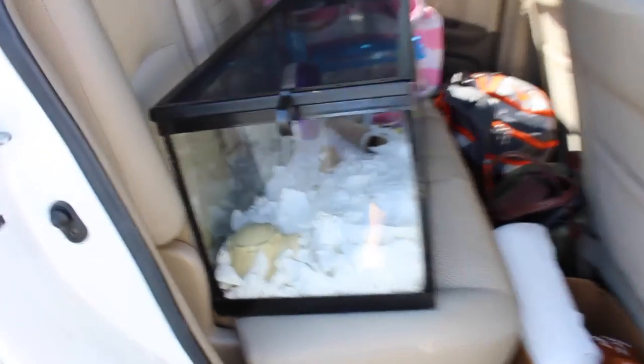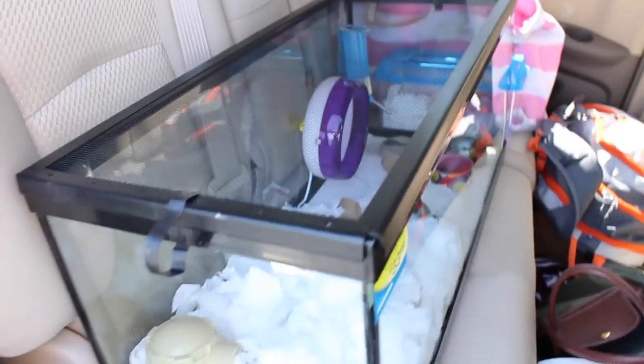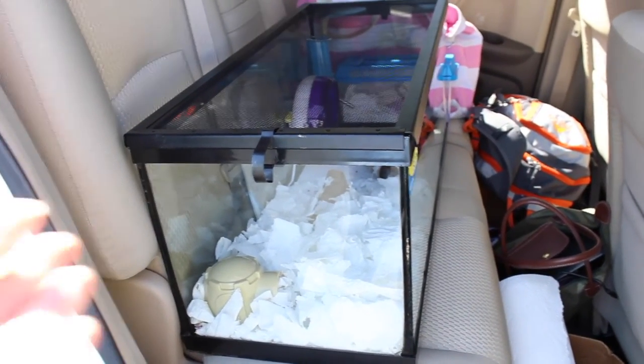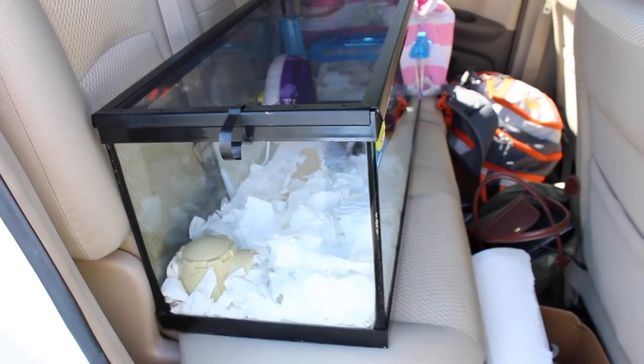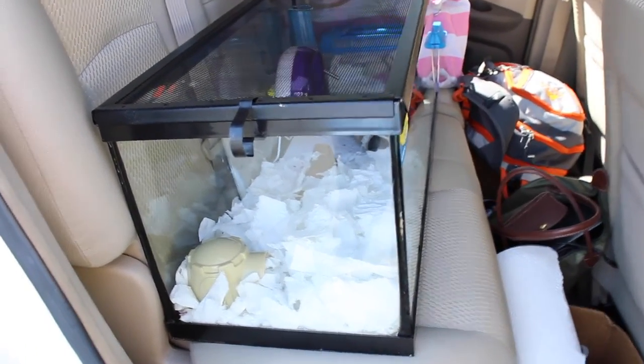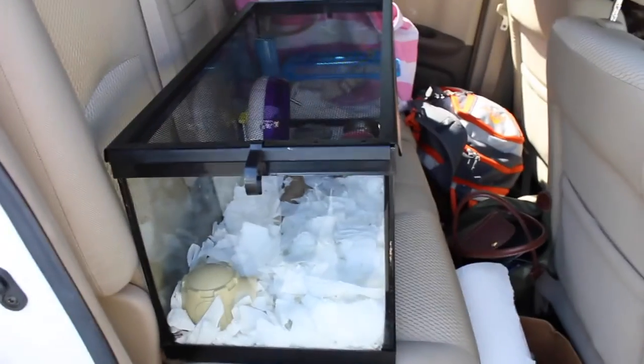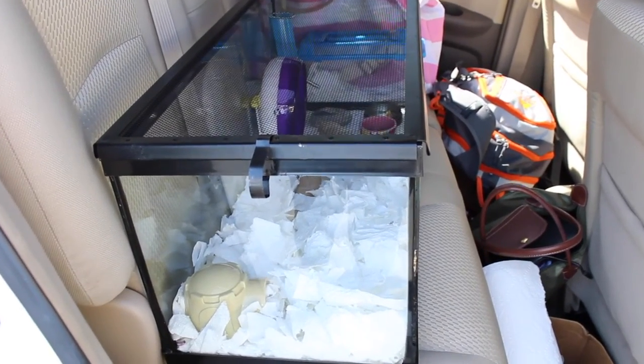All right, so we're heading home. I have her in the back. As you can see, we brought her a huge tank, which is fine. It's what she was comfortable in. I didn't want to stress her out. So she is in her igloo sleeping because it's daytime. So we're about to head back to our home. Say bye-bye.